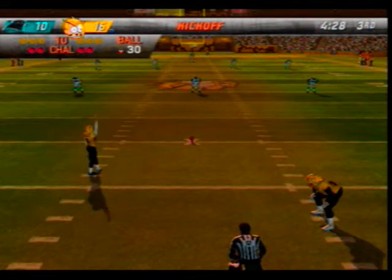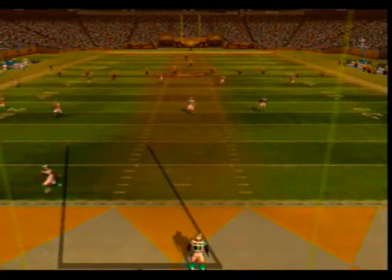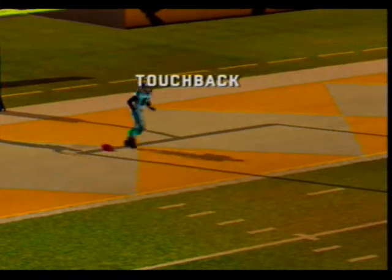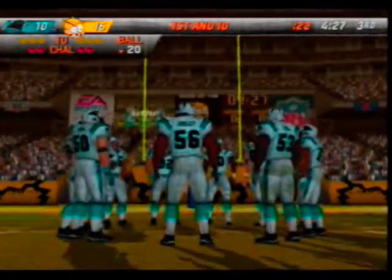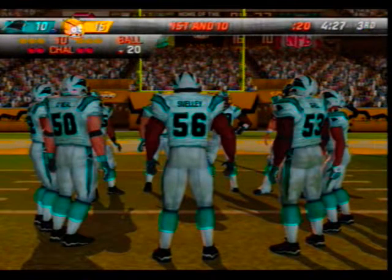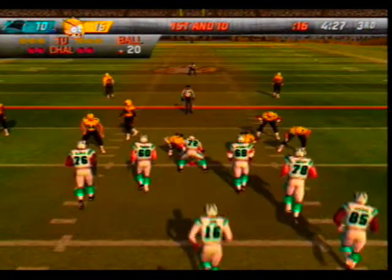Number 6 comes in to kick off. Booming kick downfield. This one is handled by Hitchcock. First down, ball on their own 20.